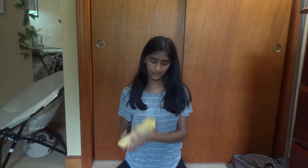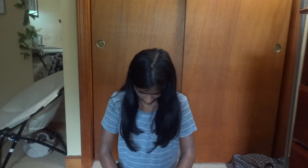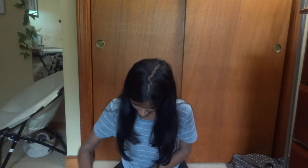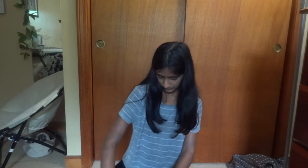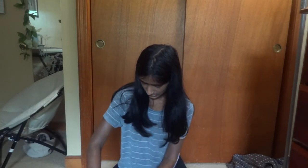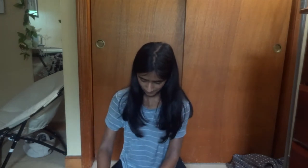Another t-shirt from Aeropostale. A dress from Kohl's. Another dress, which I have no idea where I got it from or don't remember. These palazzo pants from Kohl's. And last but not least, this white t-shirt from Aeropostale.